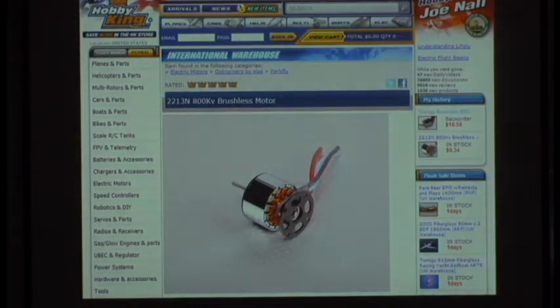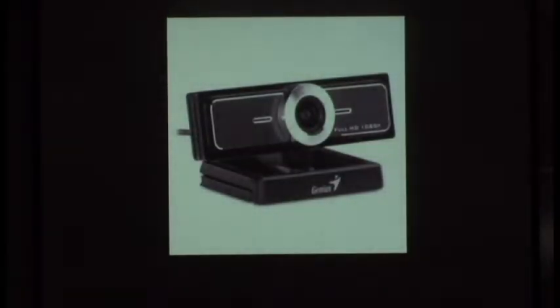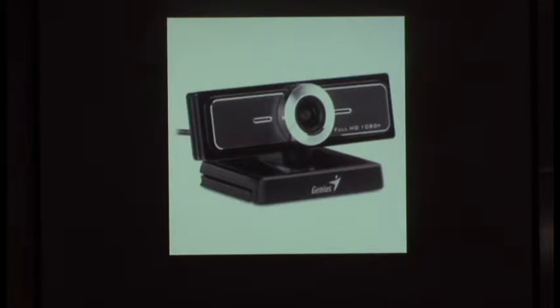We use a motor that you'd use for an RC airplane. You can just buy it. Turns out they work great in water. Even in salt water, we've been doing a lot of tests recently. And even if they do eventually corrode, they're $10 a piece. The webcam is a high-definition 1080p USB webcam. So we're able to get extremely good resolution, very low-cost off-the-shelf part.